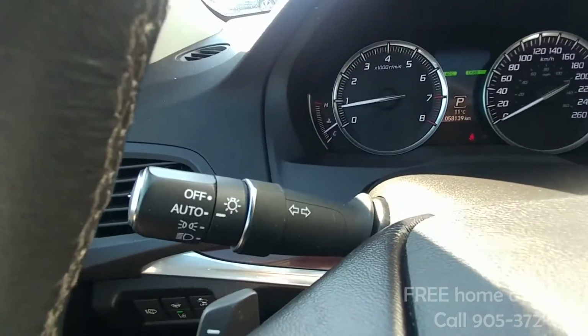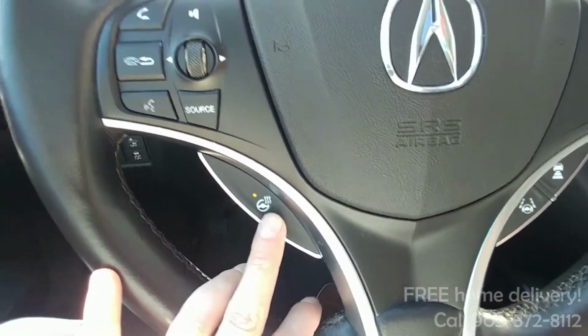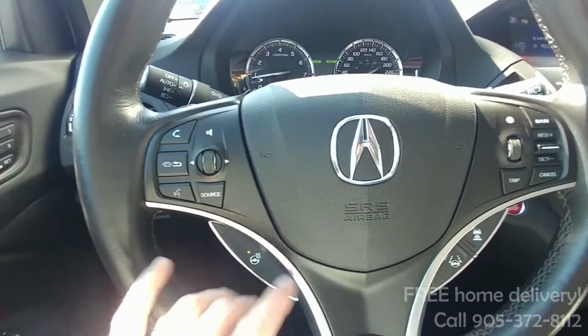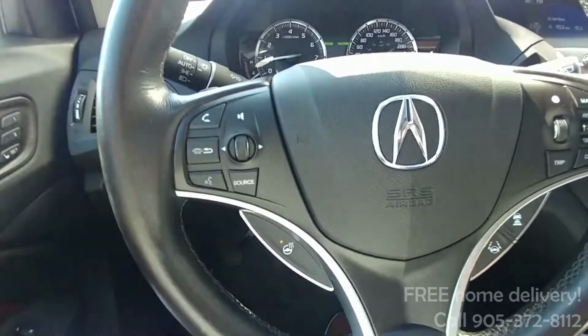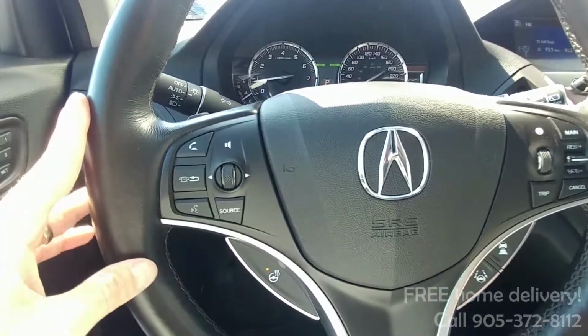We have automatic headlights. And then over here, we've got your heated steering wheel, which is amazing. It's a leather wrap steering wheel. Steering wheel heats up in like about 15-20 seconds. So there's no need for gloves in the wintertime as far as getting in. You don't get a nice cold wheel, especially if you use that remote starter. It's going to turn that on, turn the heat on, and get everything nice and comfortable for you when you get in the car.